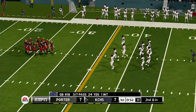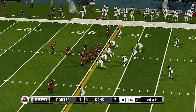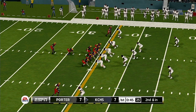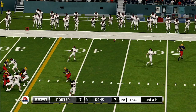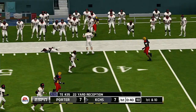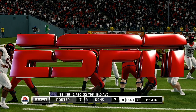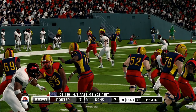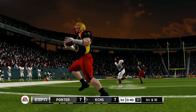So it's second down, and they're only about a foot away from picking up the first down. Zips it out, and it's the tight end. He's knocked out of bounds around the 43-yard line. A nice-looking play that time. Well, the defense was blitzing here, and again, great recognition by the quarterback to find the hot receiver.